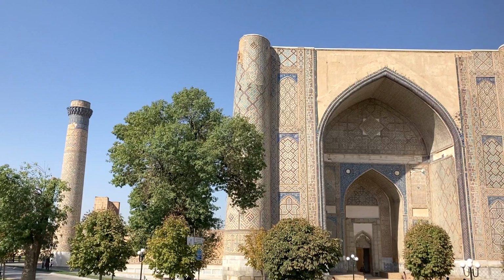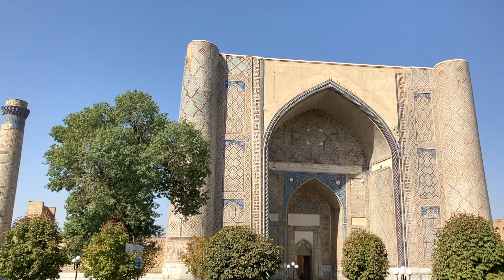Within this complex, you have 3 different mosques. Right behind me is the main mosque that you see right when you enter the complex. And then you have 2 additional mosques on either side with the beautiful blue dome architecture, and the detail is just immaculate. So we are going to roam around and explore this incredible complex.